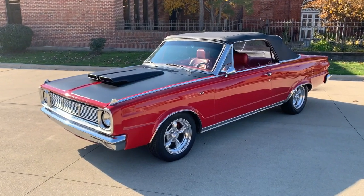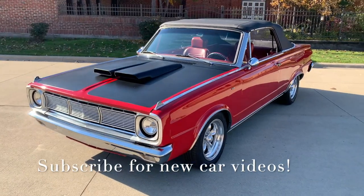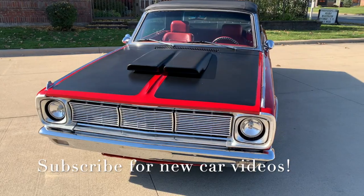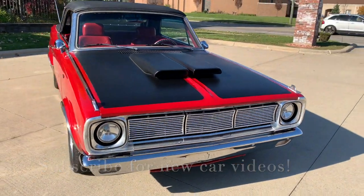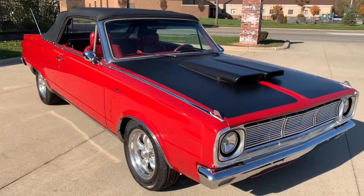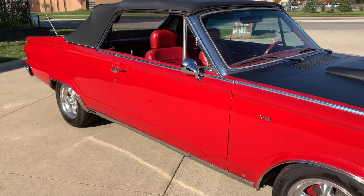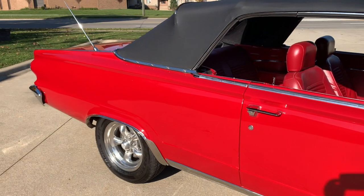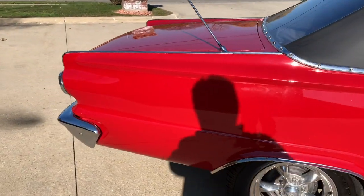Let's take a little walk around this 1966 Dodge Dart convertible we just got in. A beautiful car, red, black top, blacked out hood, dual snorkel. Got the 273 V8 with automatic trans. It's got power disc brakes, manual steering, 15-inch polished Torque Thrust wheels, Cooper Cobra tires. Got a great look to it. Runs and drives nice.